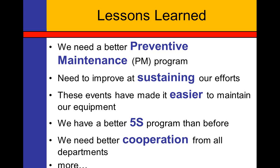Now, some of the other lessons learned is it makes it easier to maintain the equipment. So lessons learned aren't always bad or negative. You can always talk about the positive things that happen. They talked about having a better 5S program than before, and 5S is an integral part of TPM. One of my sayings is if you don't have a good 5S program, your TPM program might fail. And they have better cooperation from all the departments.